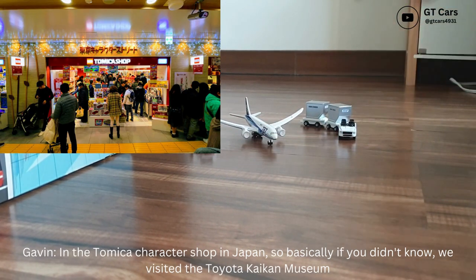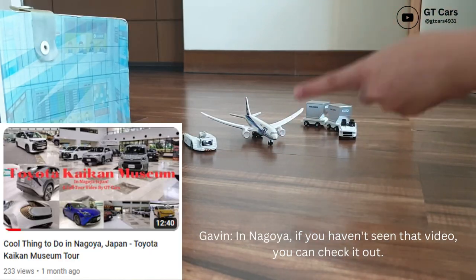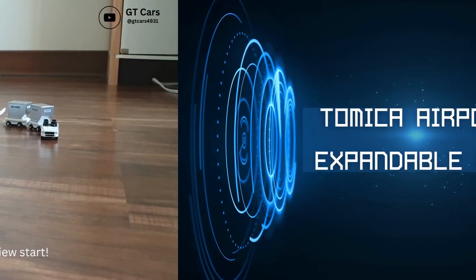So basically, we visited the Toyota Kaika Museum in Nagoya. And if you haven't seen that video, you can check that out. So yeah, let the toy review start.